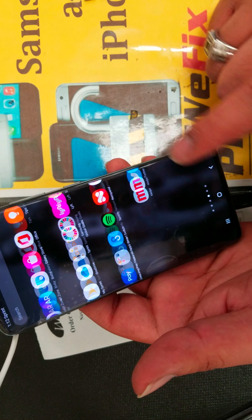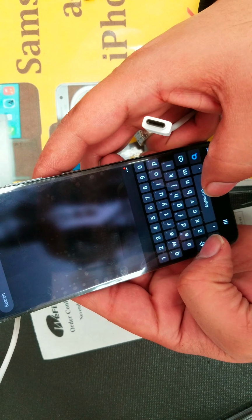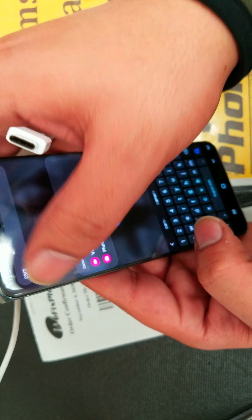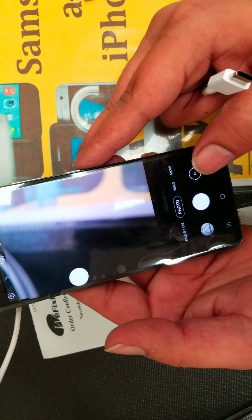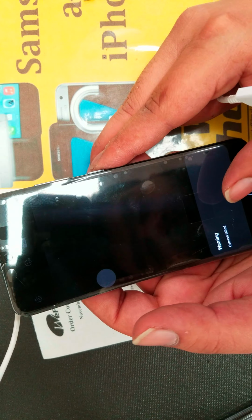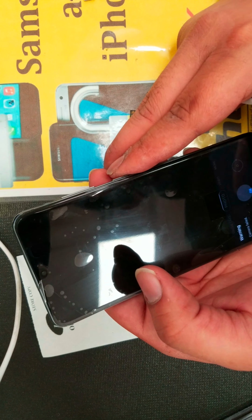I'm gonna test the camera, make sure the camera is working. Back camera is working. There's a front camera. Front camera is not working.